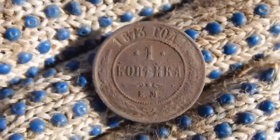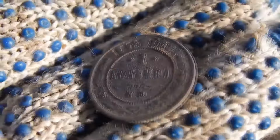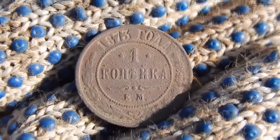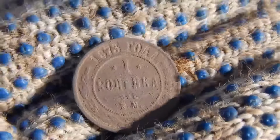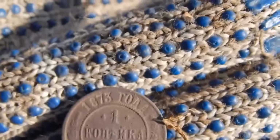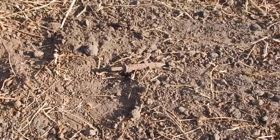This time with the appearance of the coin we were more fortunate. This coin has survived quite well compared to that, although that coin is almost 150 years older than this, this fact doesn't justify such a terrible appearance. I think you will agree. This is one kopeck of 1873. In that era the Emperor Alexander II was in power. An excellent find. Let's continue.